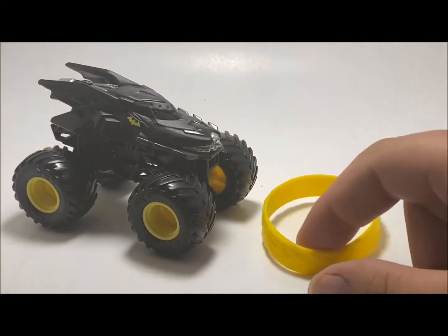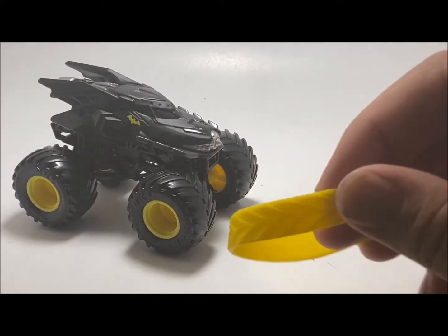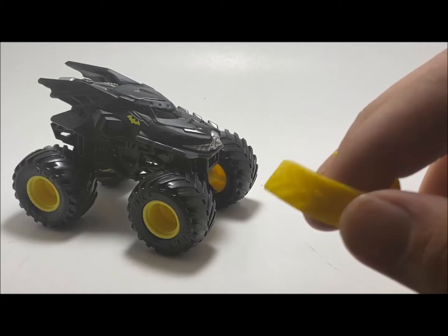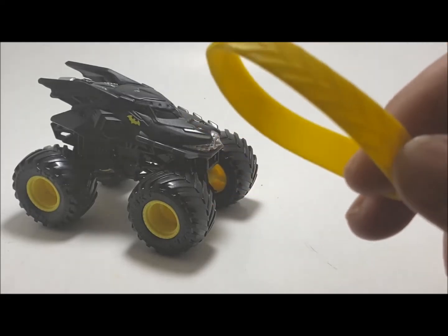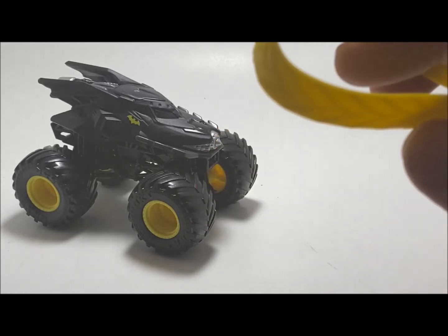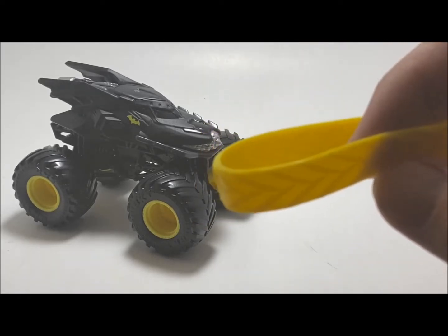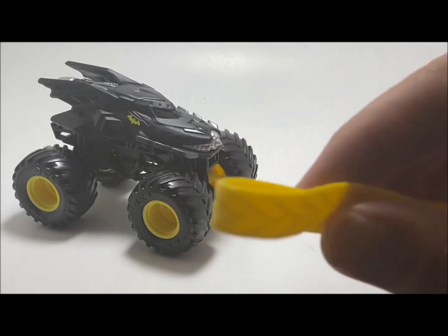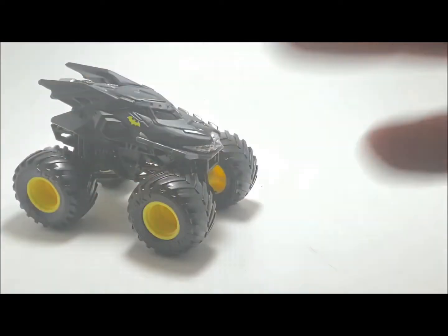I also like the wristband here is also a yellow color, and just like every other wristband in this mix so far, it's just a generic one. It does not say Batman on it or anything. Still, the only wristband that has the truck's name is Grave Digger, which is typical, but yeah, this one's pretty cool. I like the whole color scheme they got going on here.